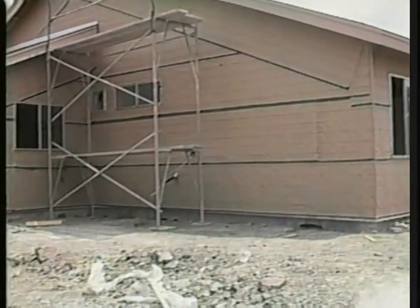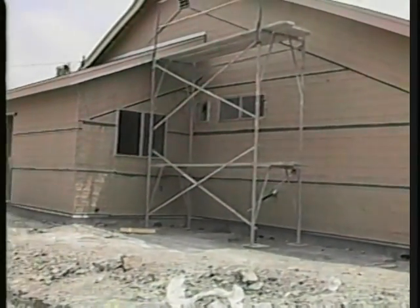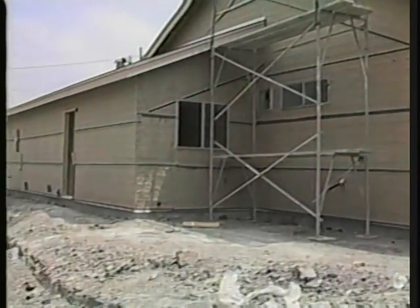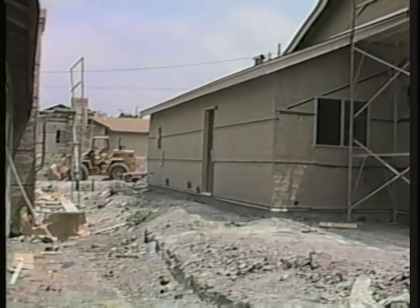Now they're putting the walls up and doing something else. Fixing the cabinets. You can hear the hammering.